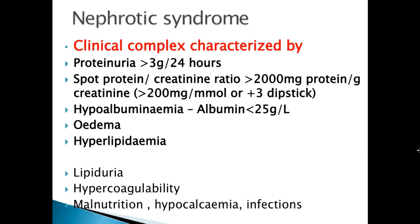Along with heavy proteinuria, there will be hypoalbuminemia because the liver will not be able to synthesize albumin. You know, the liver is the only organ which synthesizes albumin. There are many mechanisms which inhibit synthesis of albumin. And then along with high proteinuria and hypoalbuminemia, there's edema and hyperlipidemia, with both LDL cholesterol and triglycerides elevated. So these are the classical features of nephrotic syndrome. All of you know that.